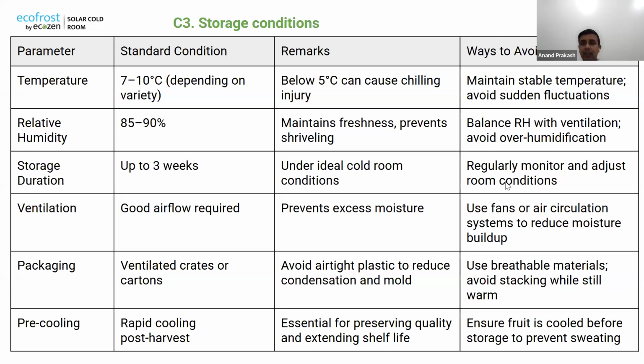But the basic thing is that we should be very particular about the temperature, humidity, and the duration for which we want to store. And then there are a few standard practices which have to be followed in any cold room. That is, a good amount of airflow should be maintained.